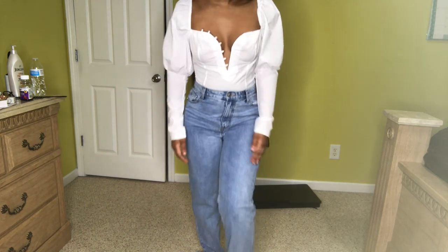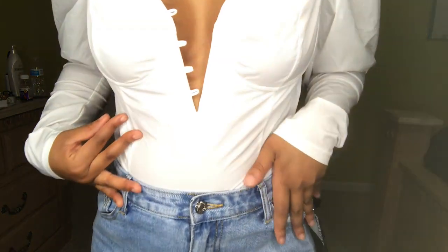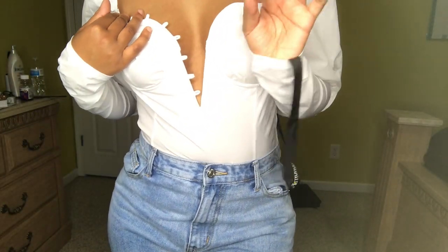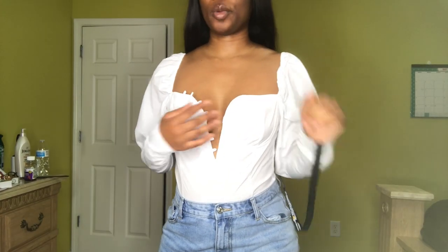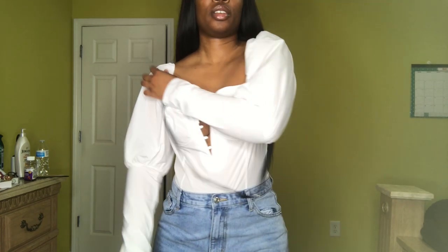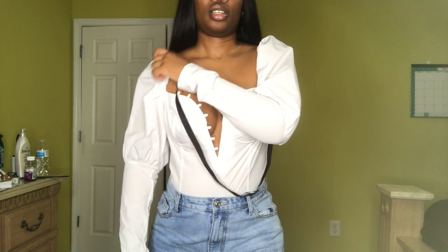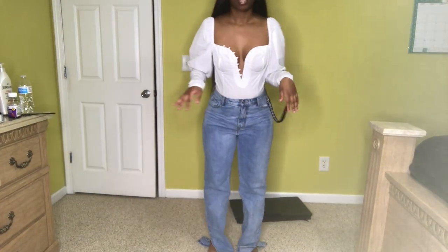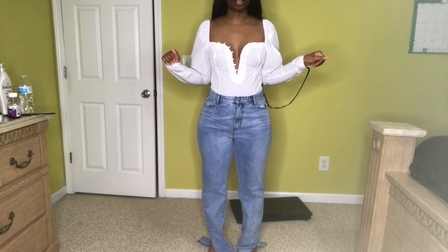So that's pretty good. In terms of the bodysuit, I like the bodysuit. I like the detailing right here. However, I think it is just a little bit too big. I got it in a US size 8. I could have gotten away with the US size 6, because the shoulders keep falling off. But other than that, I really like the outfit together. I think this is a cute outfit together.